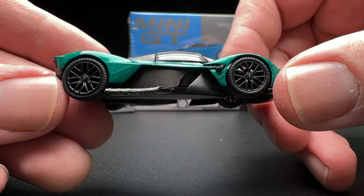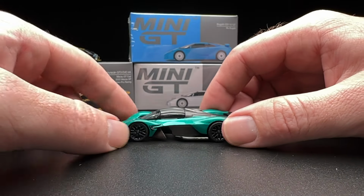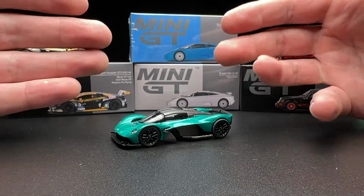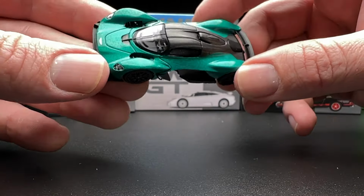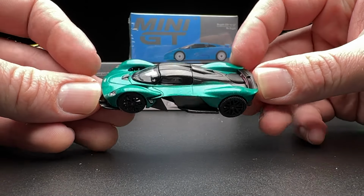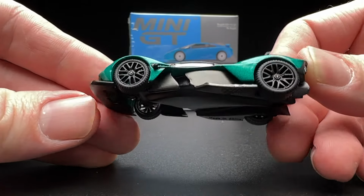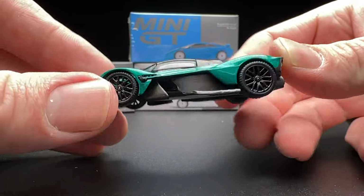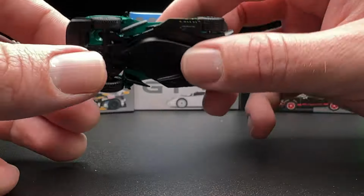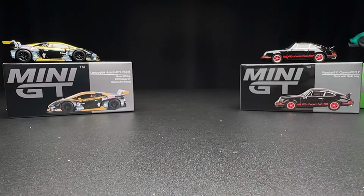I just don't. It's not me. And I like hypercars too, and supercars, hypercars, whatever, all that stuff. But for some reason, this just doesn't look elegant to me. It doesn't look cool. It looks odd, and the actual car. I do think Mini GT did a good job with it though, so I think that's important to note. It looks like they've done well. The car is just not something that's my cup of tea. But I had to get an example of it. So we did.